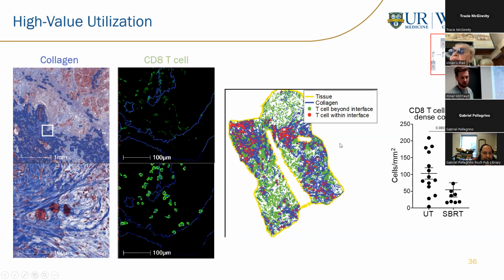Because many thought, and still I think generally believed, that excess collagen can sequester and prevent these T cells from getting to the tumor and wiping it out with an immune response. In fact, what we show here is the opposite. After radiation, there's much more collagen in these tumors, but the number of CD8 T cells in that dense collagen is far lower. So this really suggests, and it goes against the argument that dense collagen prevents an immune response. This is actually showing that, in fact, most of these cells aren't in dense collagen and not being restricted by it.